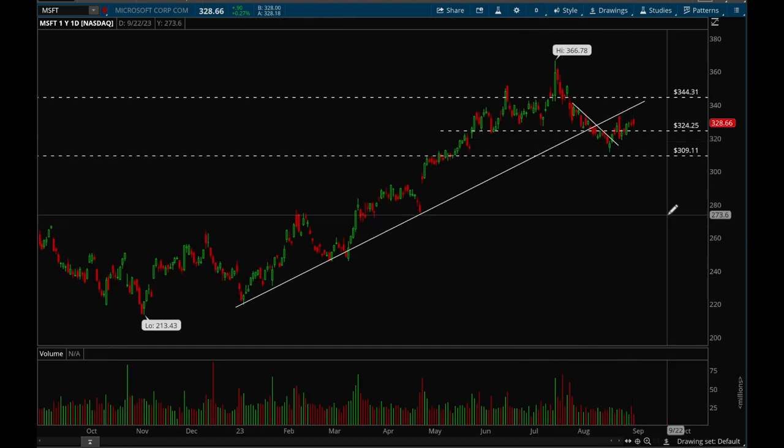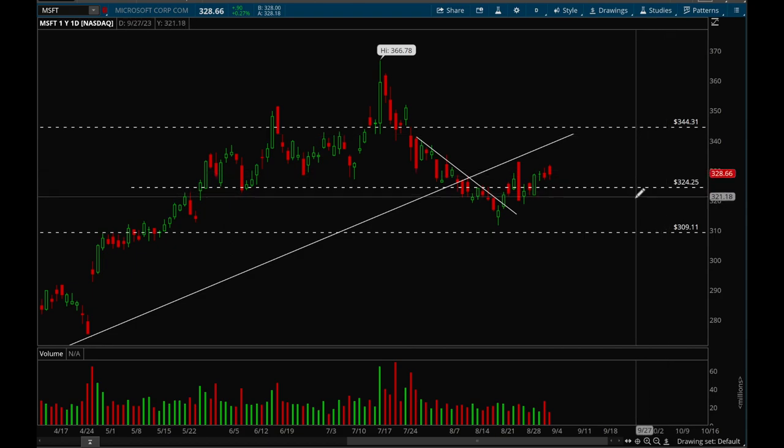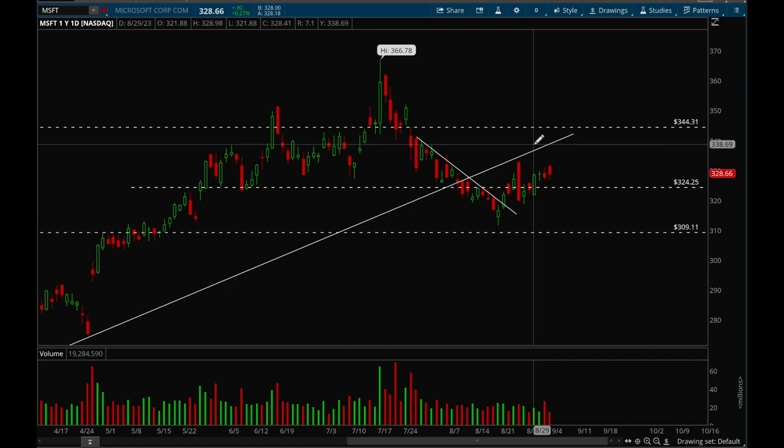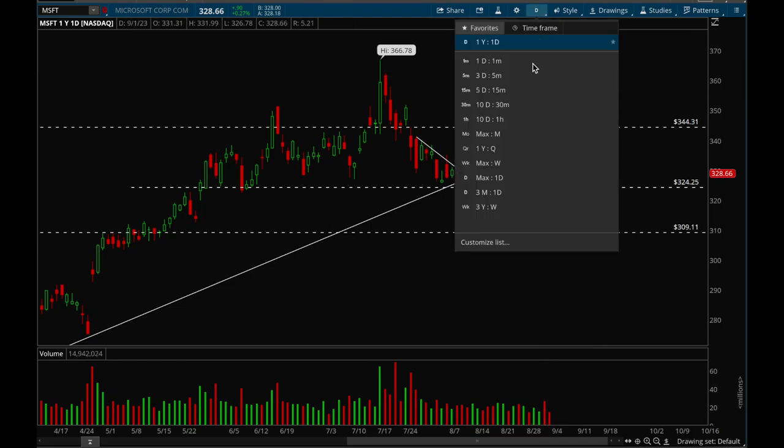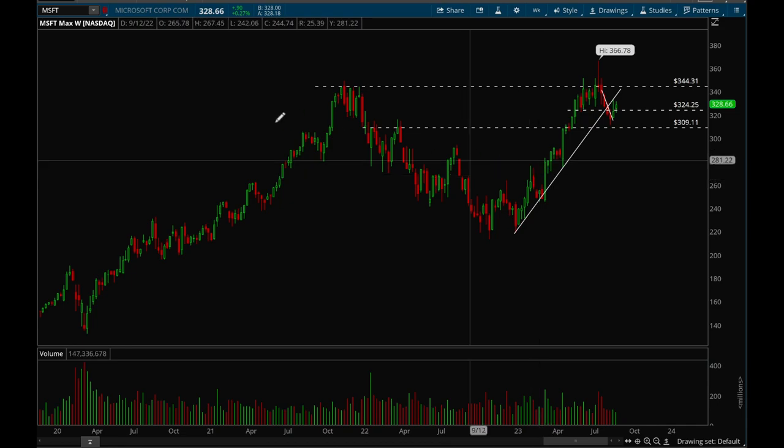Let's take a look at the daily chart. So on the daily chart, it looks pretty simple. It looks like resistance at that 344 level and support at that 324 level. And it looks range bound, just like Meta. So bullish above 344 and then bearish under 324. But yeah, Microsoft looks like it's going to be consolidating for a while, just building a base, which is good action since it had such a big move this year. So that's perfectly normal.